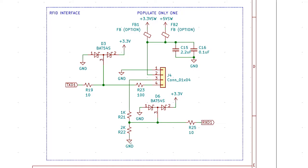So I just have a very simple level conversion scheme here, where I've just got a voltage divider, and it protects the ESP from getting pin damage from too high a voltage coming in on those pins. There's also some very simple clamp diodes on here just for additional protection and current limiting resistors, things like that.